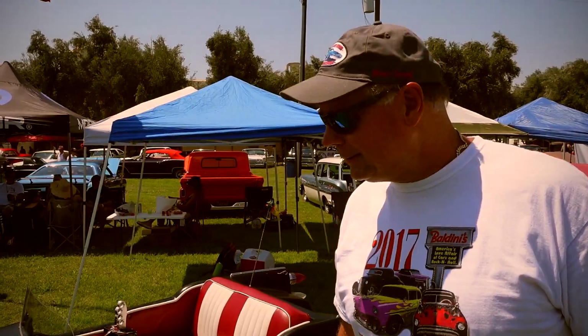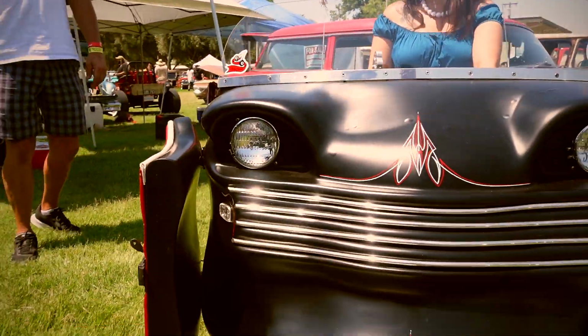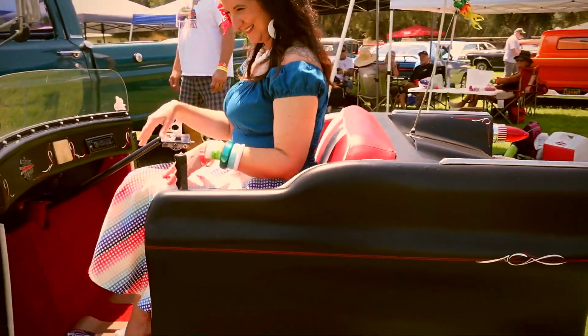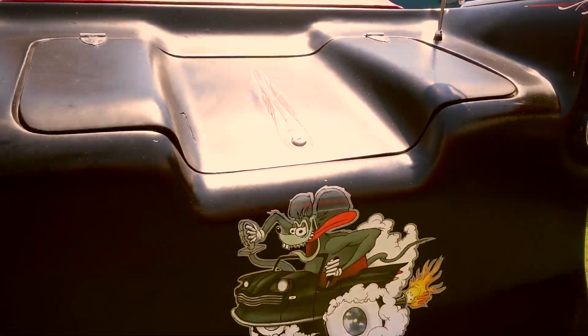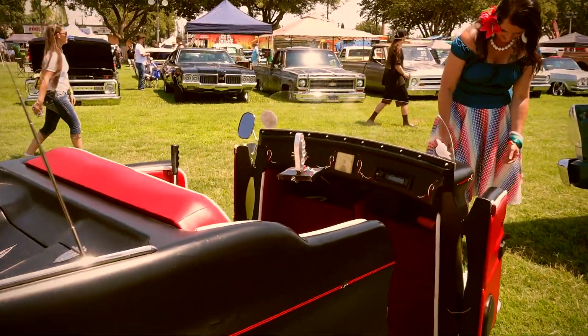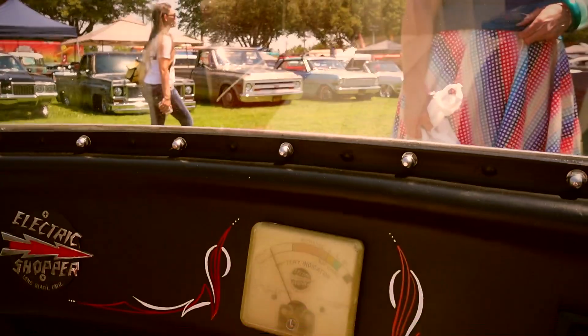What is that? Well, this is a 1959 electric shopper. Wow. And they made them for 2 years, out of Long Beach, California. Wow. And they go 15 miles an hour, and they go for 30 miles on a single charge. So it's all electric? All electric. So Tesla thought they had something on these people. They do with the speed, but this is one, right, original. So you were going the max speed when I saw you come in today. 15. That was it. Top notch.